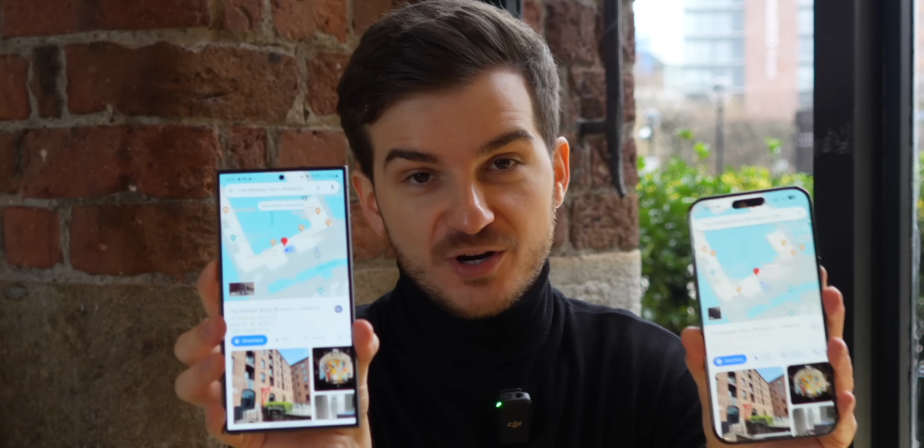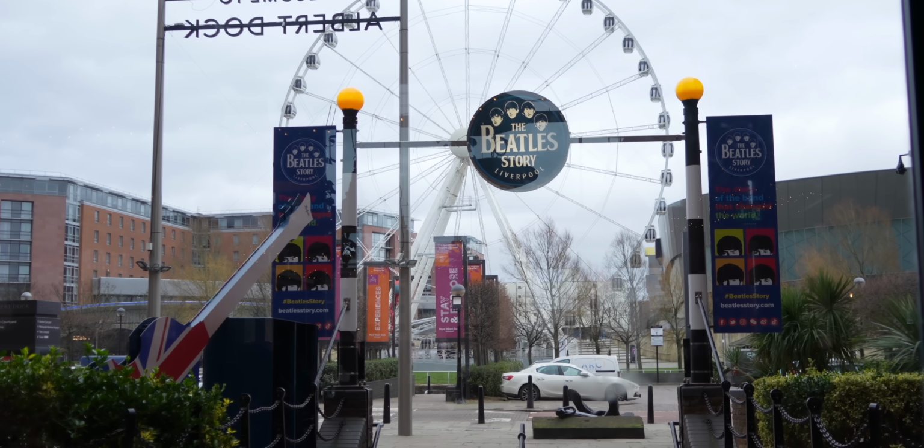Okay, so I was literally looking on Google Maps to see where the Beatles Story Museum is, and it turns out that it's literally right here. It's literally outside, like we don't even have to walk. So yeah, we'll have our pizzas and then we'll go and check out the museum.